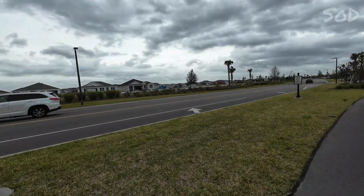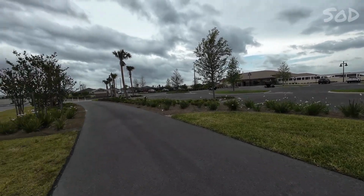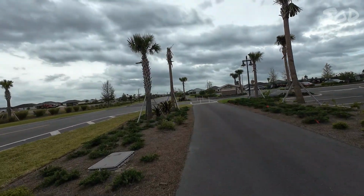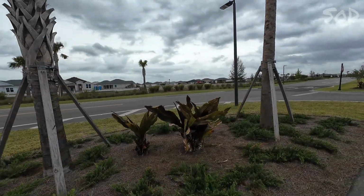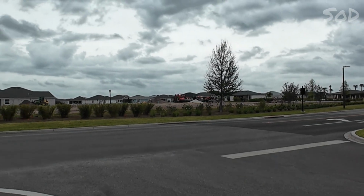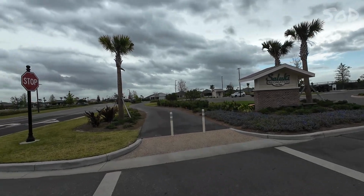I will walk all the way around this area. I most likely will split this video up into 2 or 3 parts. I'll zoom in on the new home construction. Walking up to the Saluki Recreation Center.